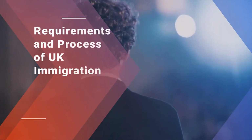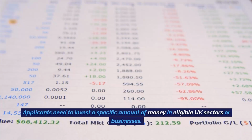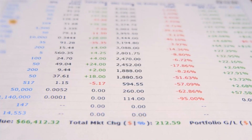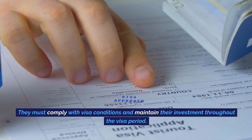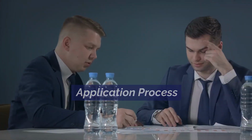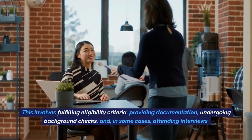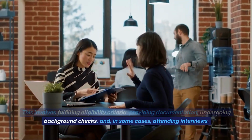Requirements and process of UK immigration. Financial commitment. Applicants need to invest a specific amount of money in eligible UK sectors or businesses. Compliance and maintenance. They must comply with visa conditions and maintain their investment throughout the visa period. Application process. This involves fulfilling eligibility criteria, providing documentation, undergoing background checks, and, in some cases, attending interviews.